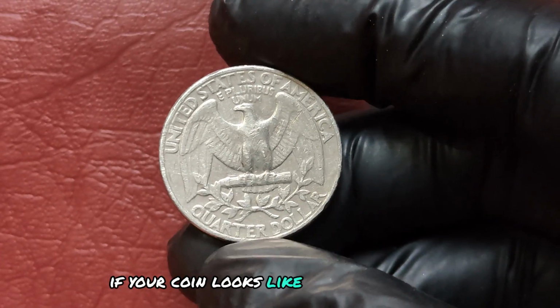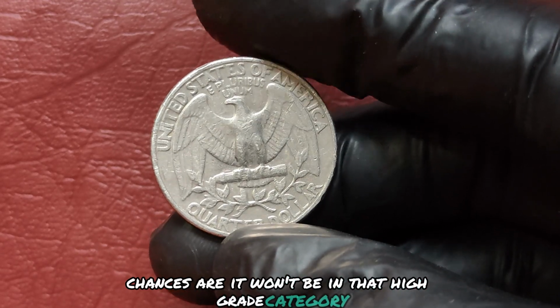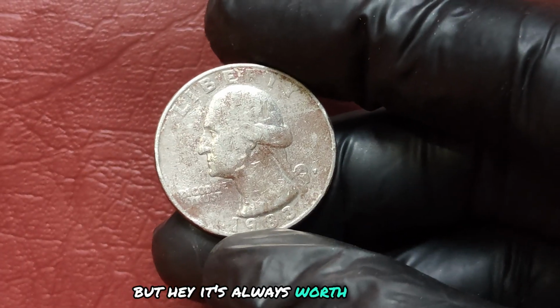If your coin looks like it just came out of a vending machine, chances are it won't be in that high-grade category. But hey, it's always worth checking.